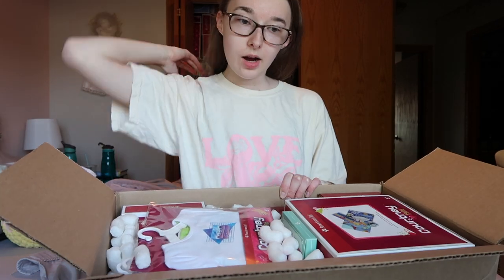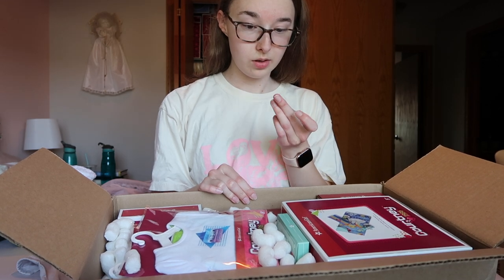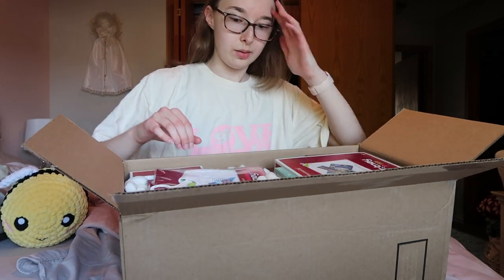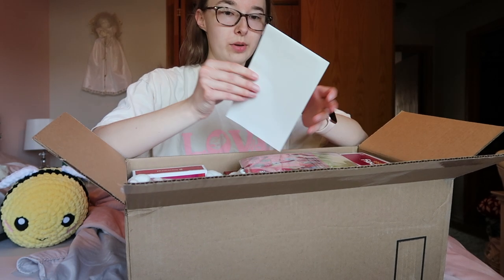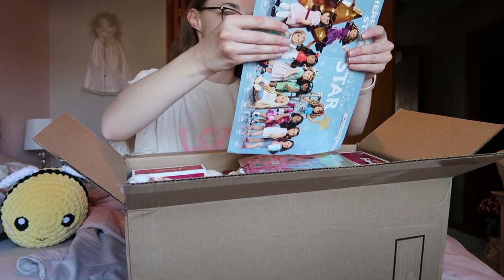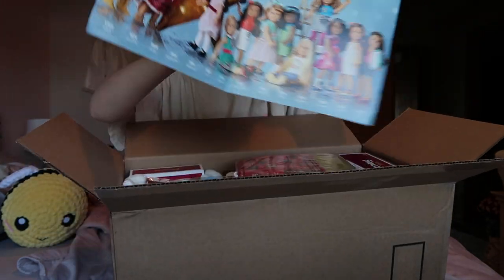So I got her ultimate collection, which is basically like a starter collection, I guess. I don't know. But what's this? My free poster. I also got two free things when I ordered all of this, but this was one of them. This free poster.